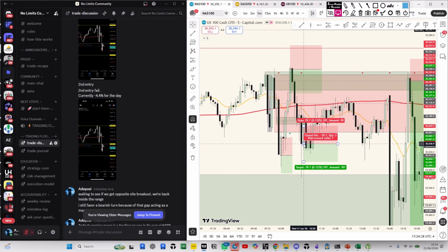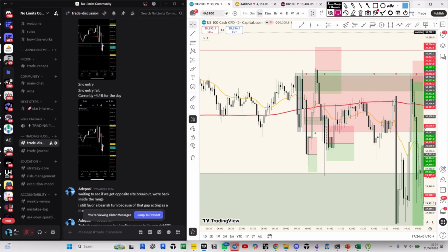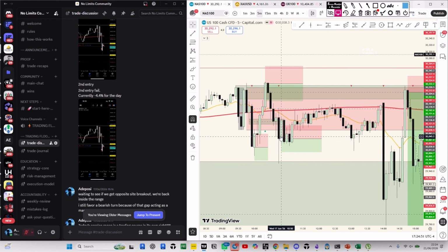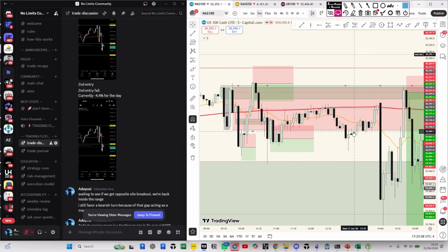But as soon as I entered this, I reoriented my priorities because number one, this is the second time we're breaking down to the downside. I have an objective lower, and the price started going against me. So guess what I did? I took this as a B setup because I was expecting price would at least come back to touch this.